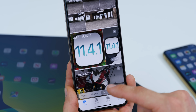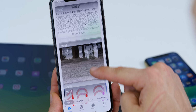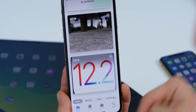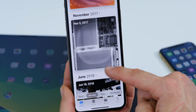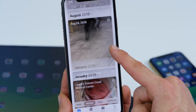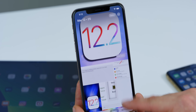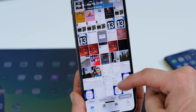Now, another great feature is days. On this day, you can actually see exactly a year ago where you were at, and it'll repeat that every single year. So the longer you keep your iPhone, the longer you stay in that ecosystem, the more interesting it gets in a way. Same thing with months. So it gives you a little preview here, allowing you to see more information, more photos for the time being. Just very, very cool, man. I love this. One of those cool little subtle touches like Live Photos that I think people are really, really gonna love.